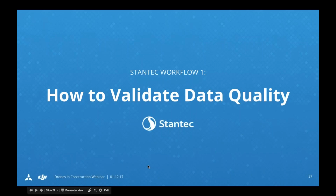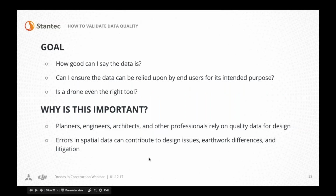The first workflow I'm going to talk about is how to validate data quality. Being a surveyor, it's important for us to realize that it's a tool and how to make that tool work effectively for us. So the goal is really how good can I say the data is in the end? When I'm talking about data, I'm talking about more than just the images that come out of a drone, but an end product, whether it's the point cloud, the terrain model, or surface file. We need to make sure it's going to be high quality. It's going to be relied on by end users, whether it's designers, planners, engineers, architects, or construction managers. There's a lot of use cases for this data.